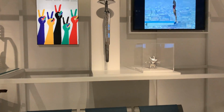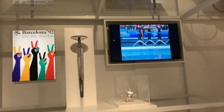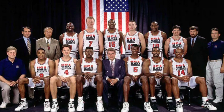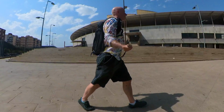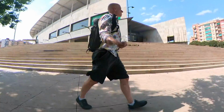We visited the Museum of Design and saw a 1992 Barcelona Olympic display. This made me think of the greatest team ever assembled, the Dream Team. They beat their opponents by an average of 44 points a game en route to winning the gold medal. This is the stadium where they played, Pavelló Olímpic de Barcelona.